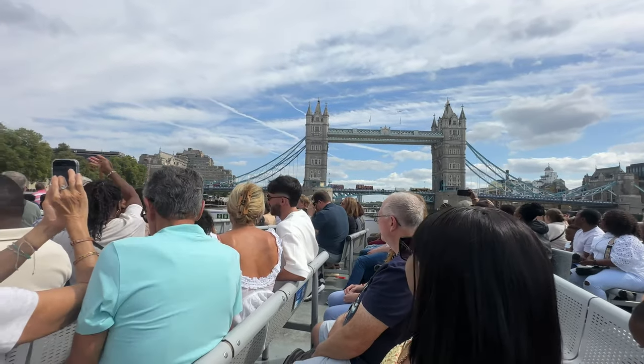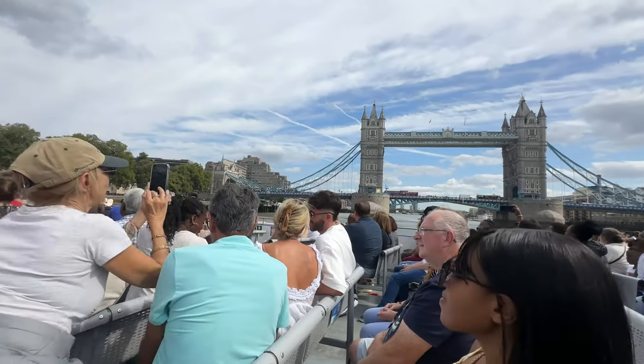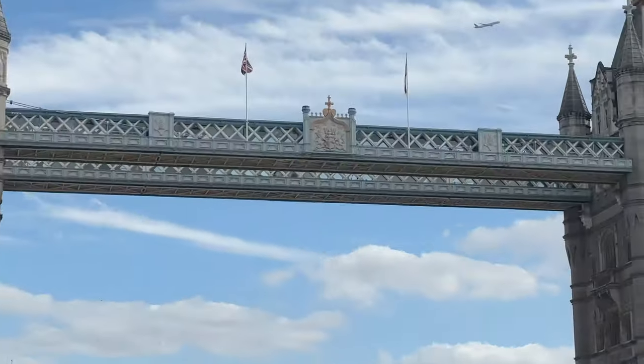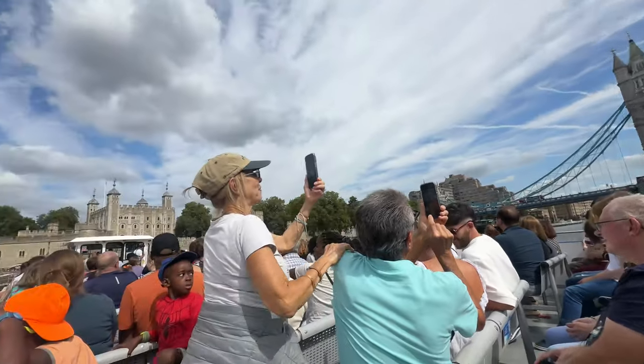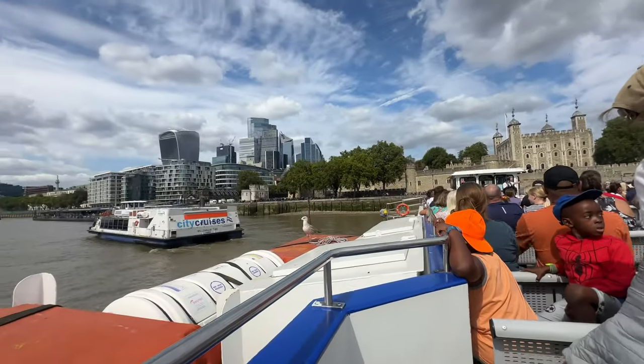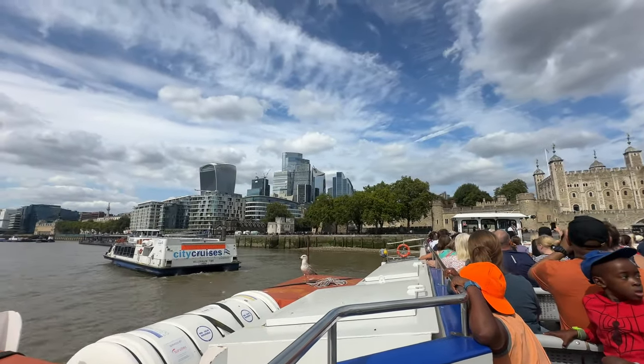Now, we're going to continue to turn here, and you're going to get a really nice view on the right-hand side of the Tower of London. Now, this is actually one of my favourite landmarks on the river. There's a lot of history in the Tower of London.